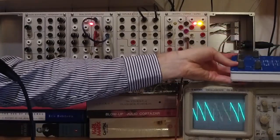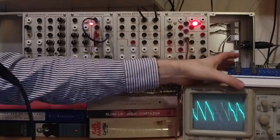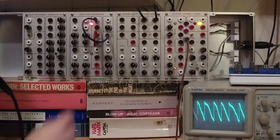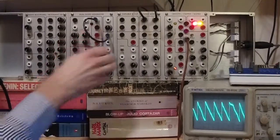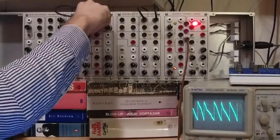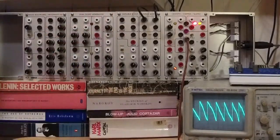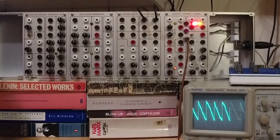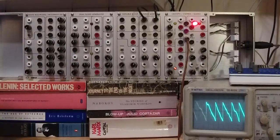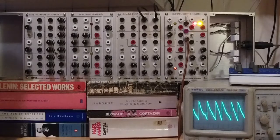So let's hear how all this sounds. What I'm going to do is unpatch these, and I'll start recreating a patch that I was doing this morning, which is what I do all the time, a really simple patch. Just making a tone and listening to it and playing with it. So let me just get some longer patch cables.